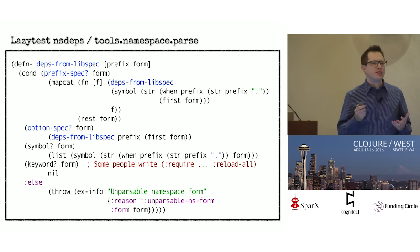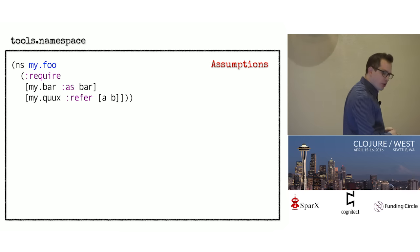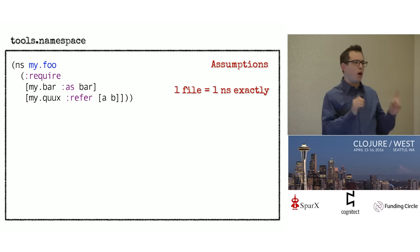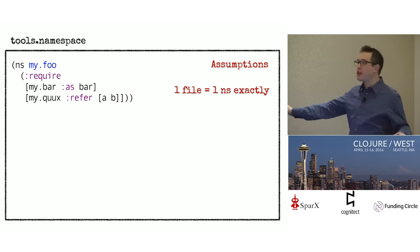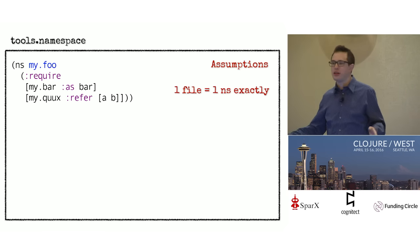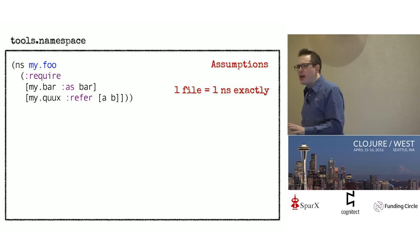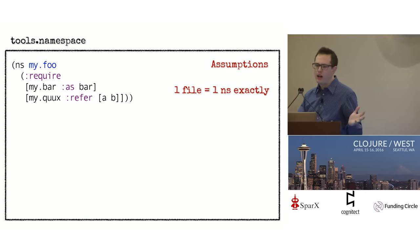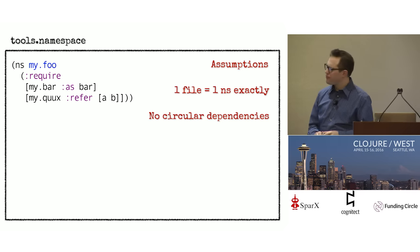I also have to make a bunch of assumptions in order to simplify the job of reloading code. The first is the biggest one. I have to assume that there's one file corresponding exactly to one namespace. Now, there's nothing about Clojure the language that says this has to be true. A namespace can be split over several files. In fact, Clojure core is. But most of the time, most library and application code does follow this constraint, that there's one file for each namespace and only one, so I can make that assumption.